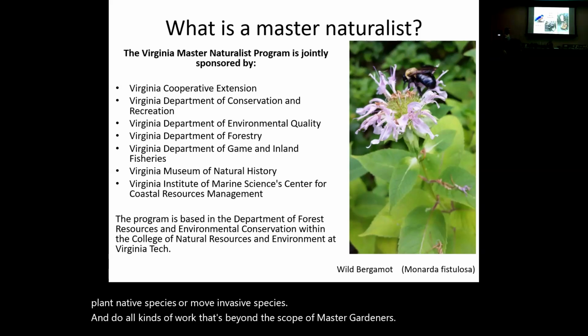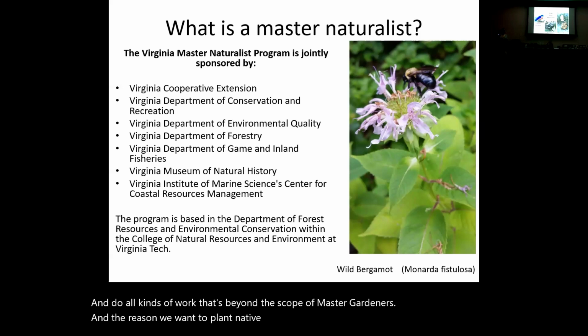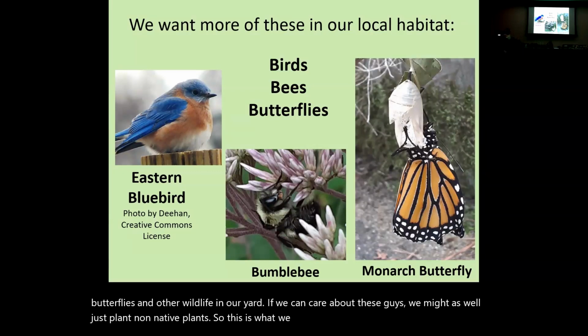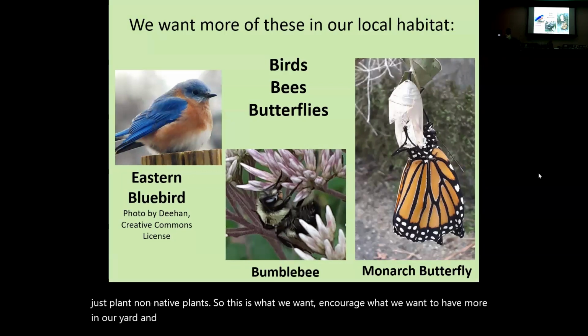And the reason we want to plant native plants is because we want more birds, bees, and butterflies and other wildlife in our yard. If we didn't care about these guys, we might as well just plant non-native plants. But this is what we want to encourage, what we want to have more of in our yard. And briefly, I want to talk about why it's important to plant natives.